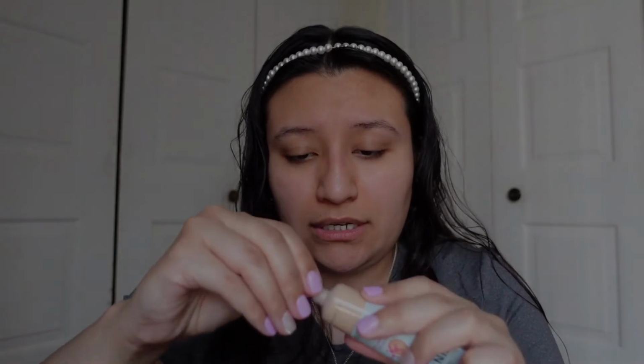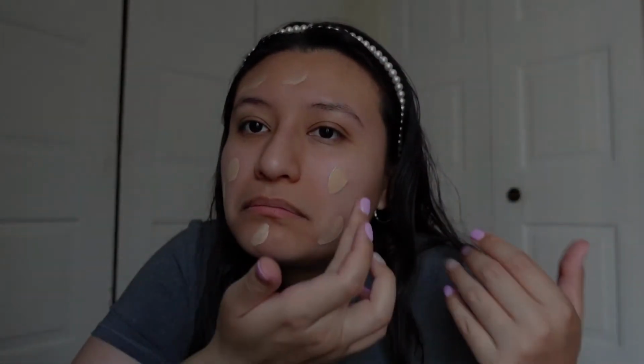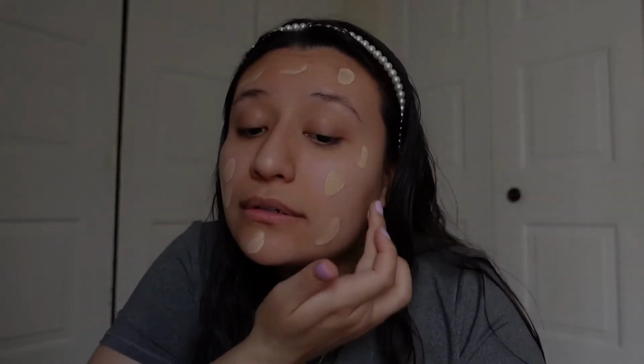Like I said, I have combination skin. I like to shake the foundation when it's a new one. Okay. So this again, I'm gonna apply with just my fingers, and I hope it is a good match for my skin tone. Let's see. I'd say it is. I think it's not too light, not too dark. I think it'll be fine. Once I blend it out, we'll see.